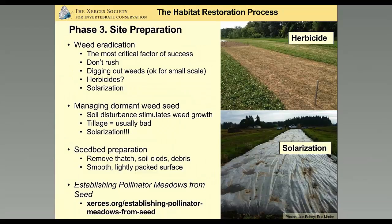So solarization has been really effective for us because it does specifically help kill the dormant weed seed in the ground and create a much less competitive environment for native plants to become established in. Conversely, if you are using herbicides, the standard advice, and I would tend to agree with this, is to not cultivate the soil after spraying it with herbicide, simply because that can bring up buried dormant weed seed closer to the soil surface where it can germinate, and it can present a competitive disadvantage for anything that you plant in that area.